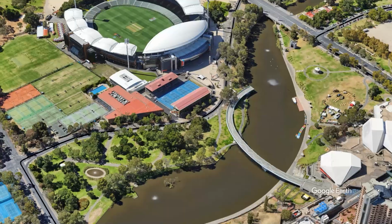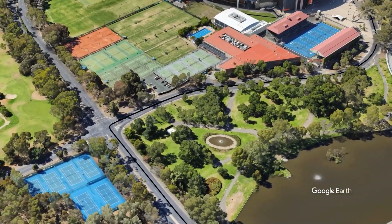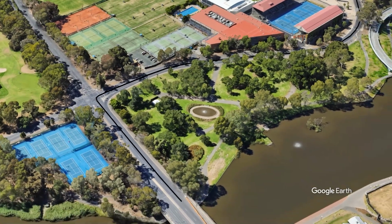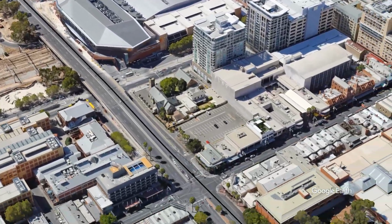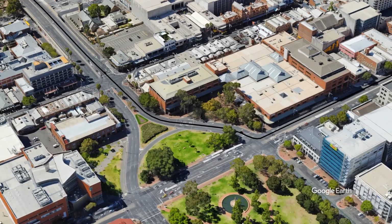Then a curved braking zone spits us out into another 90-degree left onto Montefiore Road, across the river again, and back towards the Adelaide CBD. Around where Montefiore Road becomes Morfett Street, drivers would have had to prepare for what looks like the most difficult braking zone on the lap.